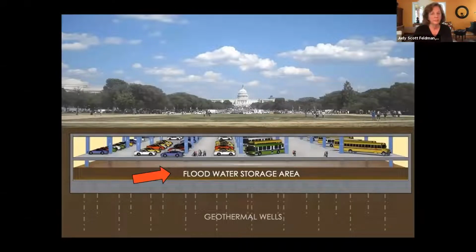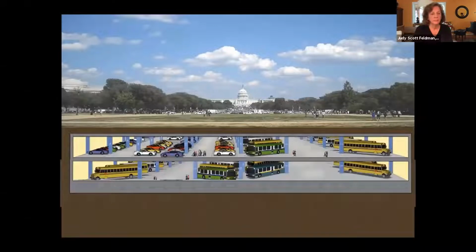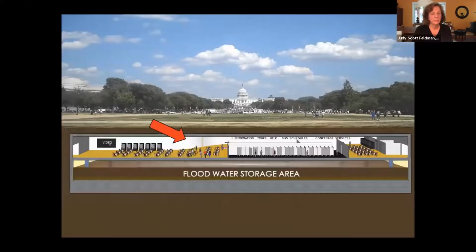In addition to floodwater storage, the multi-purpose facility can solve a host of long-standing mall needs. When not needed to collect stormwater, the lower floodable level will function as a parking garage for tour buses bringing tourists to the mall from around the country. The upper level, not to be flooded, will contain limited car and bus parking, plus rest facilities for bus drivers, and a mall welcome center with restrooms and food service.